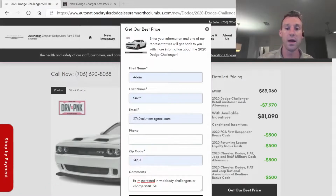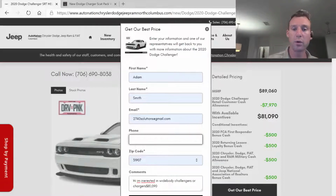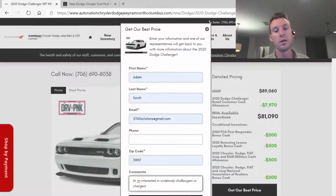Put that in, and then if you want to put your phone number in, put your phone number in, but that's going to open your phone up to getting blown up. So at least have your phone on silent so when you're at work, you don't get 12 phone calls from one dealership that's just trying to oversell you a car. I would put in a zip code that is relatively accurate, maybe not 100% accurate. That doesn't really matter. And then, like I said, hi, I'm interested in wide-body Challengers and Chargers, and that's pretty much it. Just let them know, send it on in, and then you wait for them to contact you, right? Because when they're contacting you, they're trying to pull the information out they need, and then it goes back and forth.